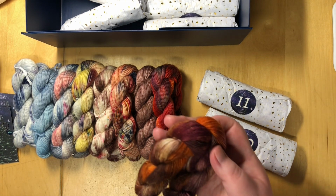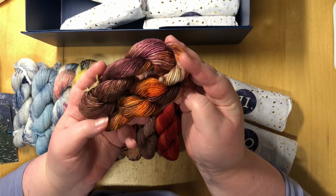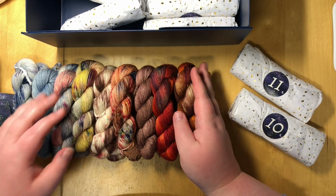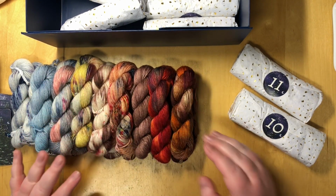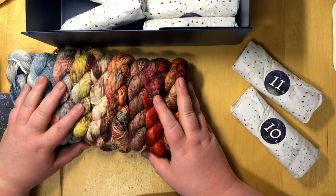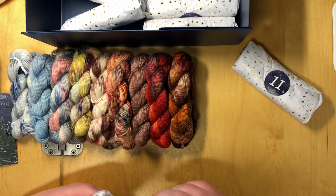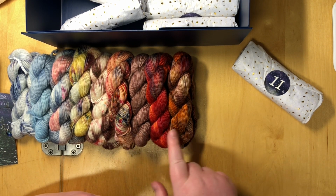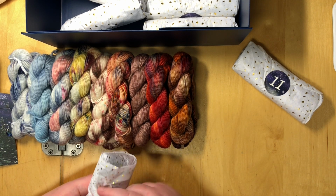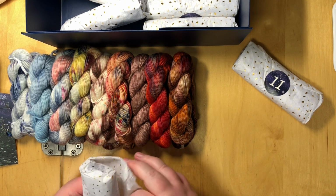More of the pretty orange, but this time with a little bit of purple and brown. This is way warmer than I thought, but it is beautiful. I think it's in frame pretty good. And she sometimes skips a color and then the colors start picking up again. That's an interesting way to do this. So another even number, and I can feel another chocolate coin.